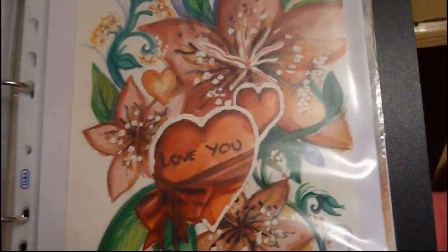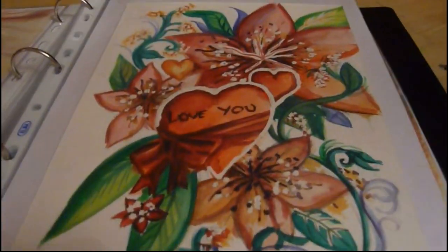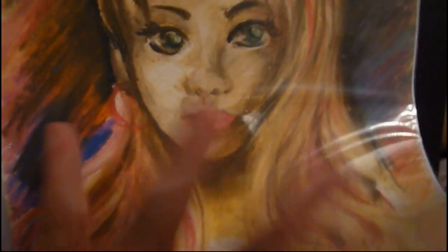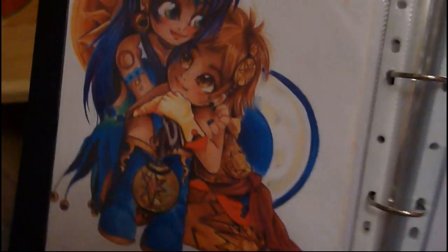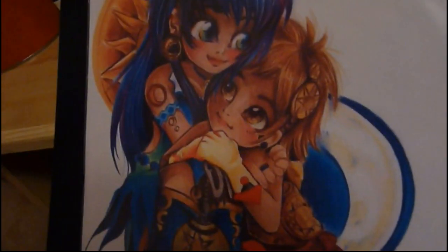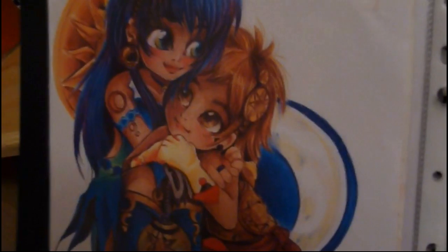Some watercolor paintings, more watercolors. I really suck at watercolors. I really need to practice more. Some girls again. This is done with pastels, and I really suck with pastels, but I love the technique. So this is from a contest. This was done in colored pencils, but I don't have the original anymore. I sold it, so I just have a copy of this.